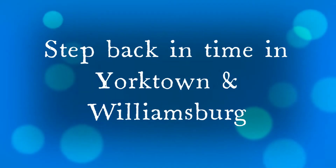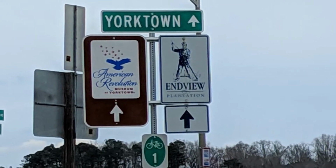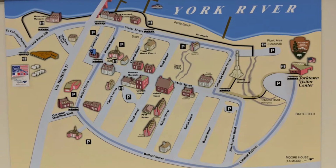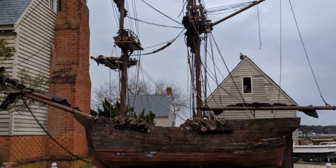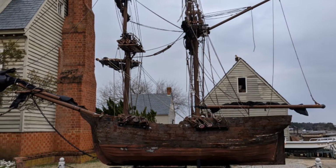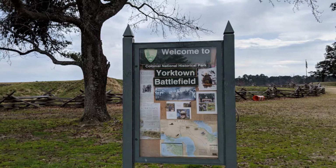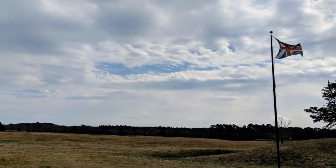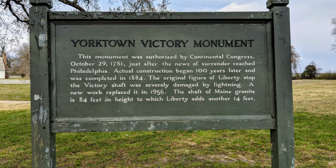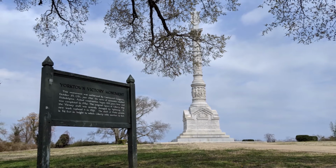Number 3, Yorktown and Williamsburg. We ventured to the 18th century village of Yorktown, where we walked the town, explored shops, and had lunch. It is clear to see how the French blockade played a key part in the U.S. ensuring victory during the battle and the British surrender. We arrived late to the Yorktown battlefield, which is a National Park Service site, and were not able to tour, but we were able to walk around and really feel the history.